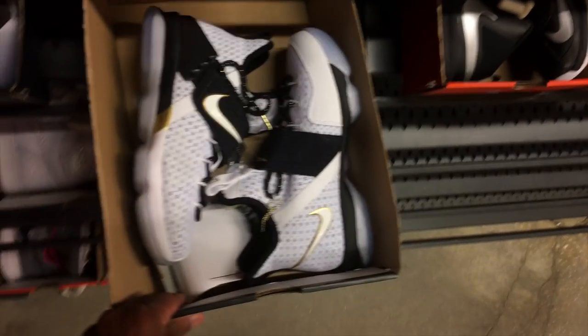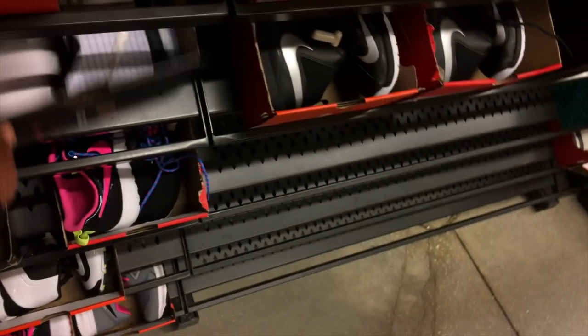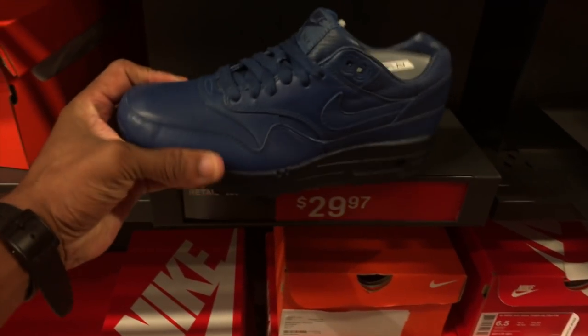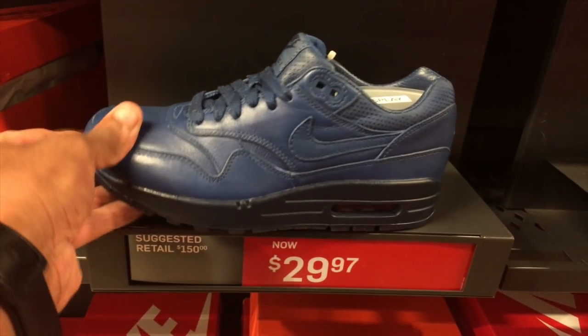Jordan 1s. Are these LeBrons? They are 60 beans. They got the Air Up Tempos, all white joints, 90 beans. Yo, is this price right? 30 beans for this premium leather shoe? This is a great price, man, for 30 beans.